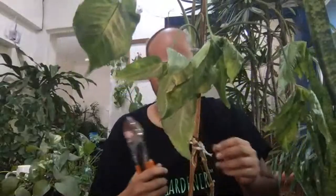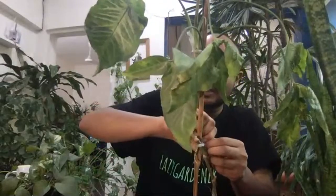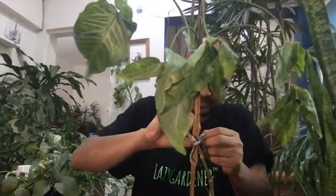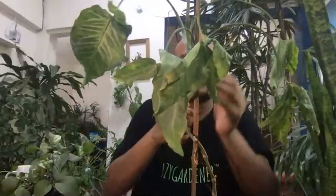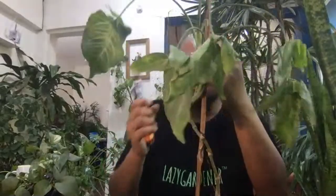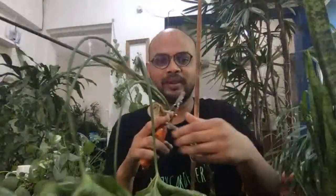Let's do one thing. Let's fix this plant. I've been delaying fixing this for a long time. Okay, so this is a syngonium. Let's try to understand, how do you fix this plant? Oh, I mean, how do you trim it? Let me first remove its support systems. Because we have done money plant many times, so I thought let's do syngonium today. That will be great.